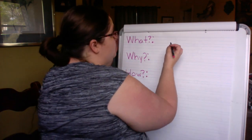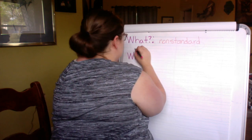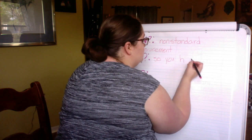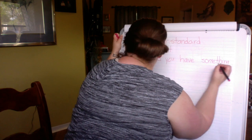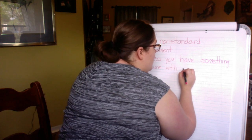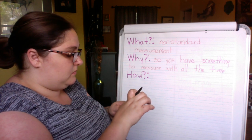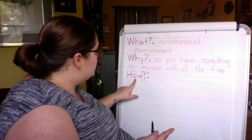Today, we're going to talk about non-standard measurement. So non-standard measurement means you can find something around you to write with or to measure with at all times. We've talked about the pros and cons of non-standard measurement and standard measurement, but today let's do non-standard measurement. So how will you know you've learned it?